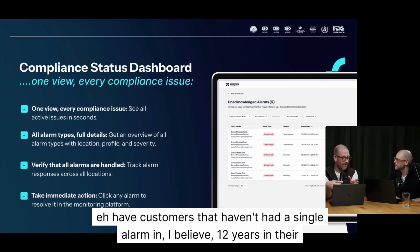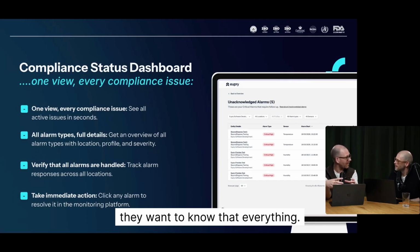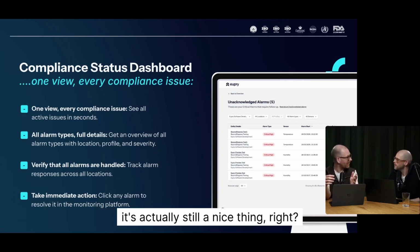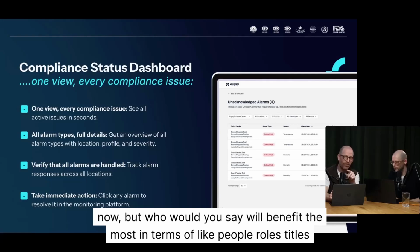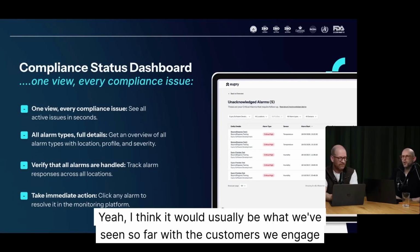Yeah. We have customers that haven't had a single alarm in, I believe, 12 years in their sites, but they have so many measuring points and such a relatively big site that they want to know that everything is still in line. So just seeing a dashboard that might be evergreen is actually still a nice thing, right? Exactly. Yeah. And then alluding a little bit to roles, and I know that will come in 2 slides from now, but who would you say will benefit the most in terms of people, roles, titles here? Yeah, I think it would usually be what we've seen so far with the customers we engage with.